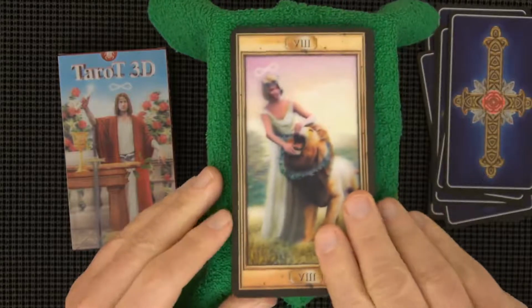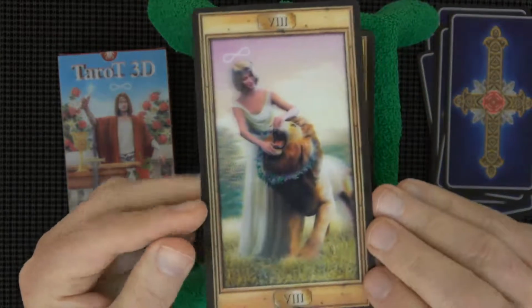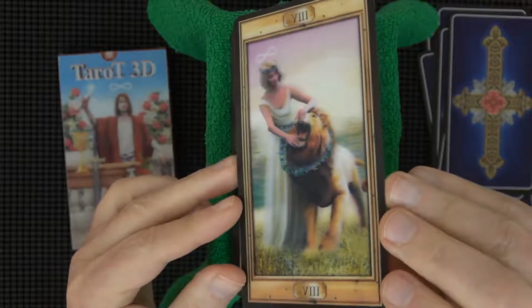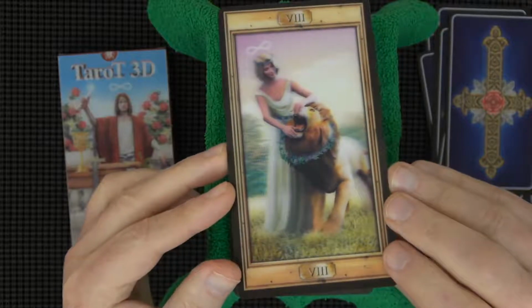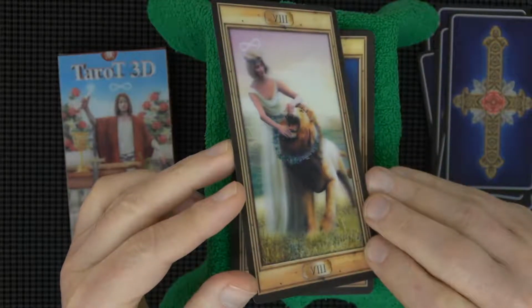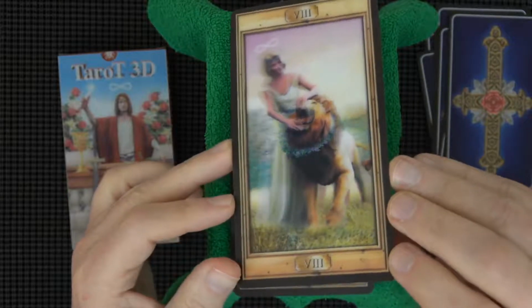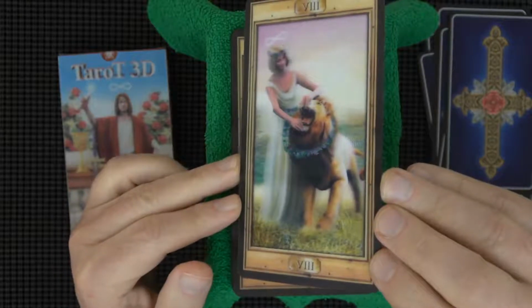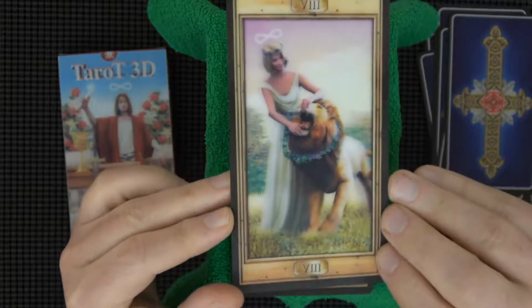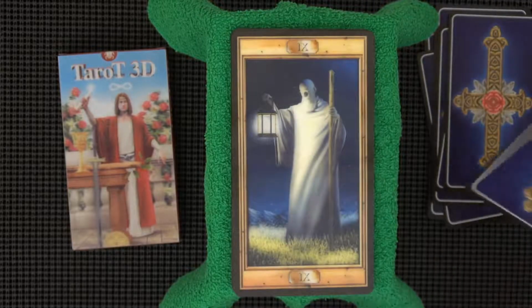Since I'm leaving you blank for a while, here's Strength. He kind of moves. I guess the moving isn't what it is. It's that you get to see different angles. Up and down does nothing. It's only left and right from what I can tell. The grass, his paws move.